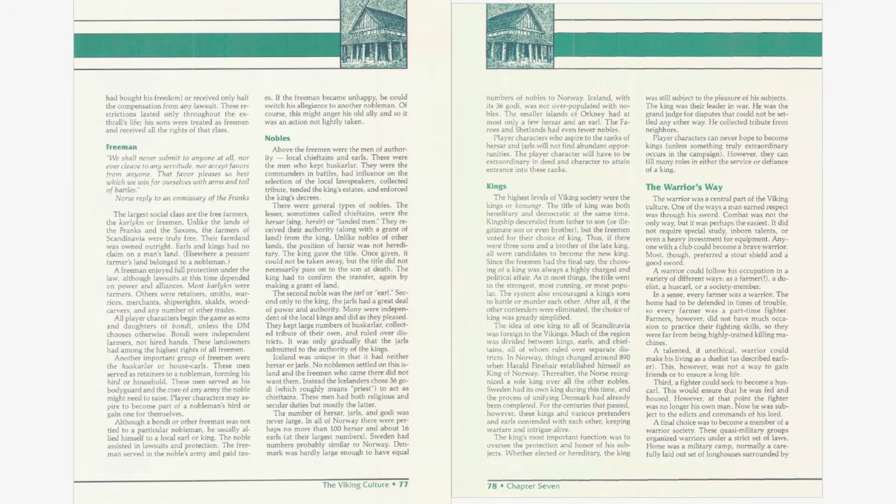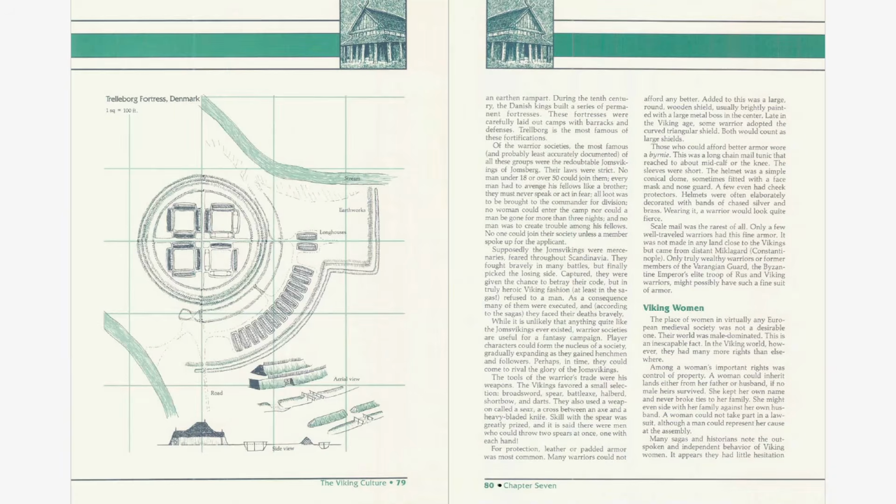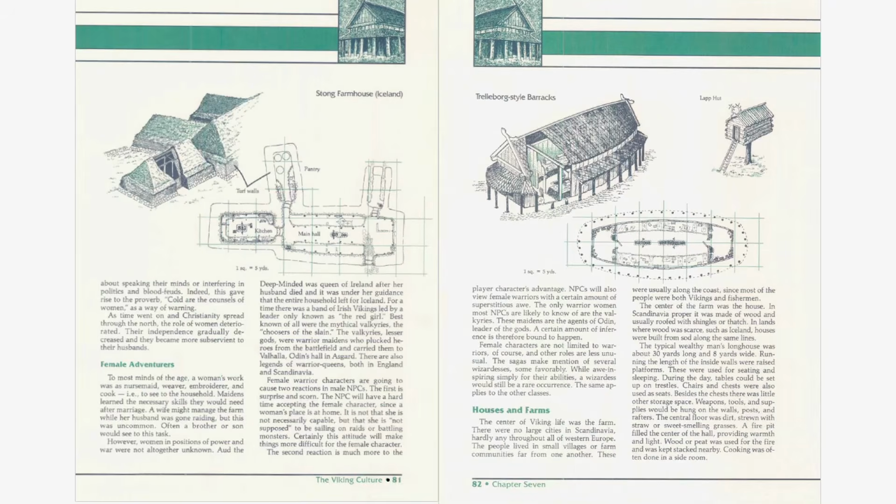There's maps here. This is a fortress in Denmark. Viking women, female adventurers. We'd already talked about that, but we're going to talk about it again here. Maps for a farmhouse and for a barracks, houses and farms, food and drink, trade, law.